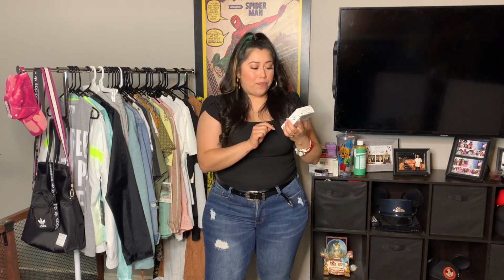Lastly, for makeup related, I got this BH Cosmetics, and they are glitter sets. I'm obsessed with glitter, especially because I love going to Disneyland, and this is a four-piece glitter set, so I'm like, hell yeah, I'm gonna use this when I go to Disney. And this was $3.49, and I was excited.